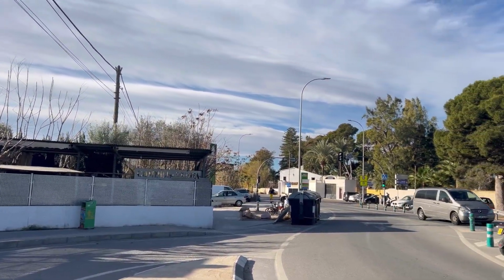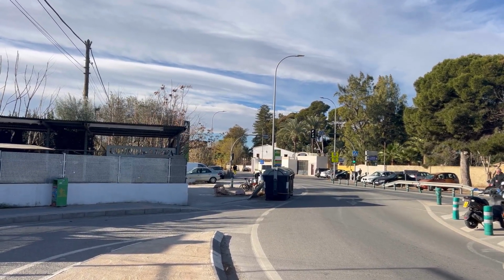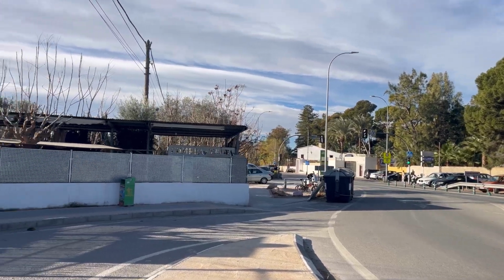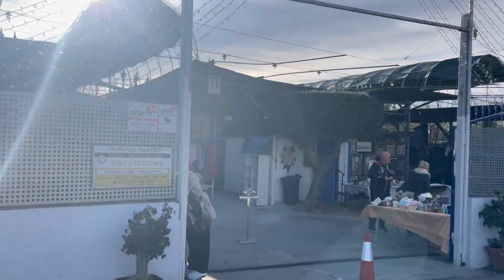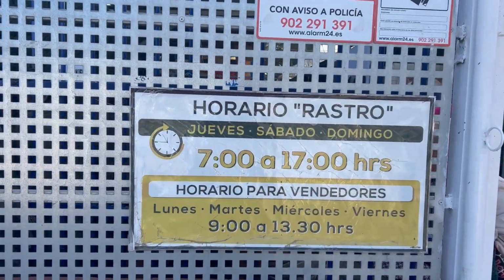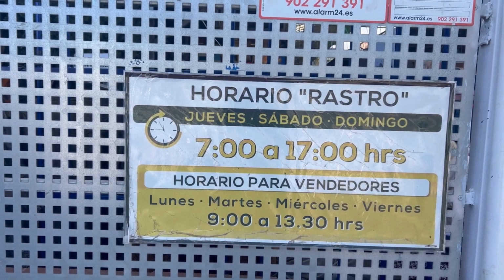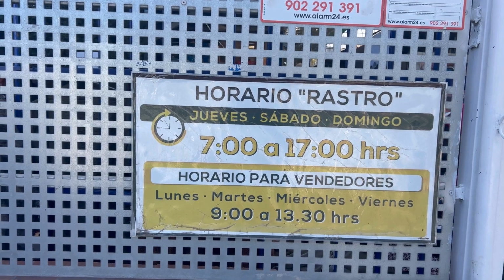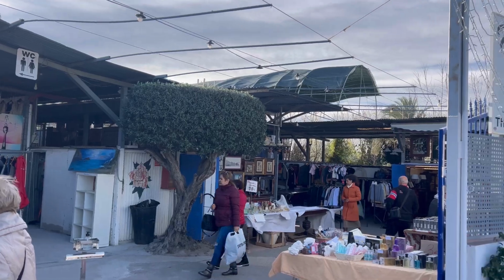Right there in front of us, we have the bus stops right by Benisol campsite on the left. And in front of it, there is a bus stop for bus number 10, where you can hop off and then hop on back to go to Benidorm. This is the timetable from 7 in the morning, imagine this, till 5 p.m. It's open and available for you so that you would be able to enjoy it and have a lovely walk.